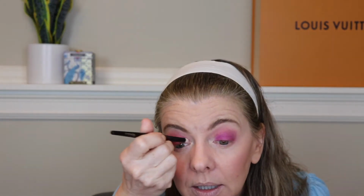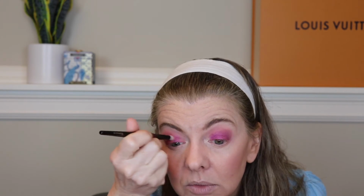This is not an eyeshadow palette for the timid. But you know, I mean, we're coming up in the holidays, and why not? Why not just have a really fun eyeshadow look? I'm going to take that same shade that I used in my crease on the inner quarter, and now I'm going to see what I can get out of this really shimmery kind of a topper. Well, that is just very, very sparkly.